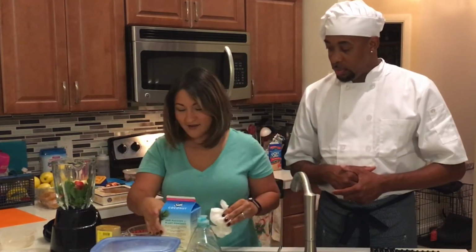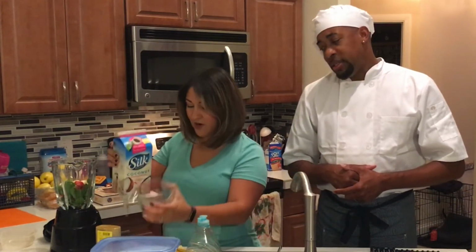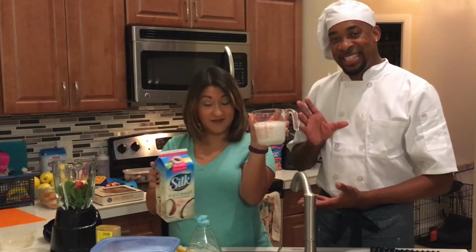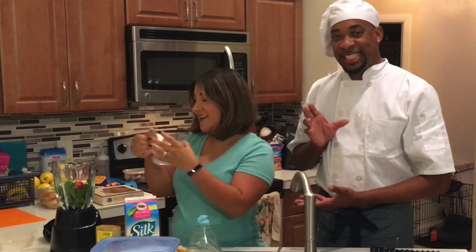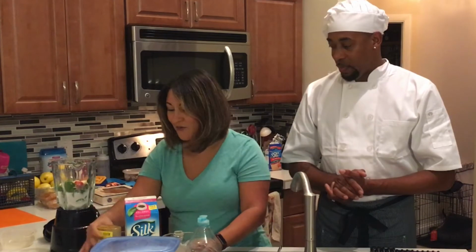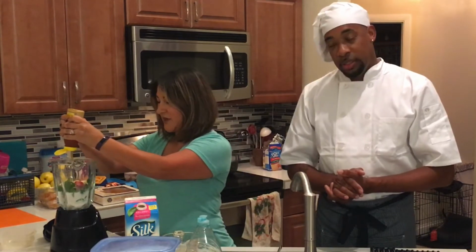Then, here's my favorite coconut milk. I'm going to add about a cup and a half of coconut milk. We drink coconut milk in the house. Look, this is for all the mamas whose kids have dairy allergies. And this is unsweetened coconut milk. We add a little bit of honey. This is raw honey. We add about a tablespoon and a half, just to sweeten things up a little bit.